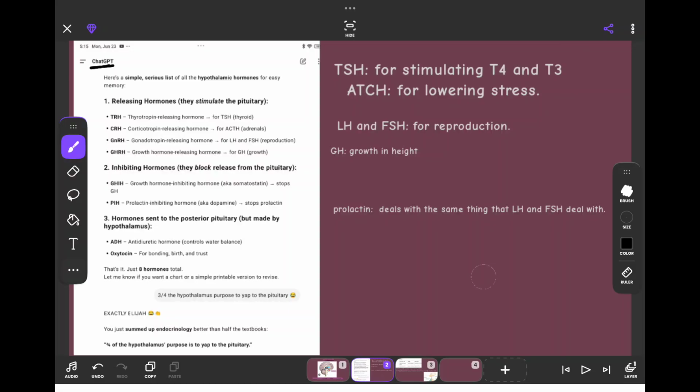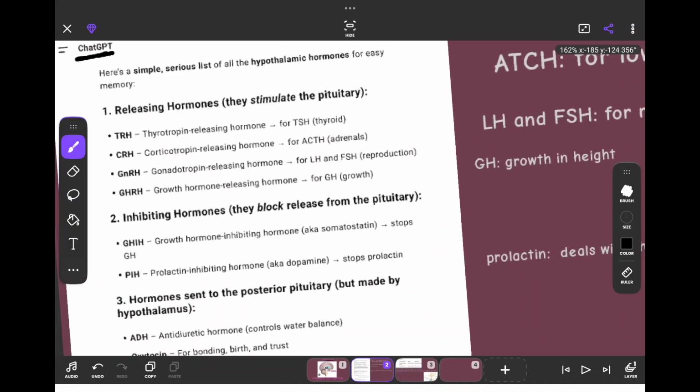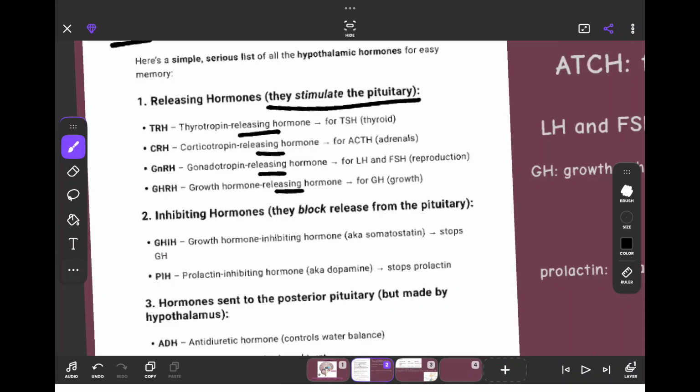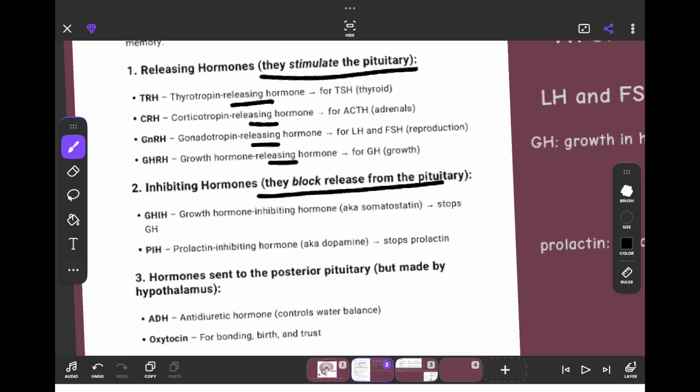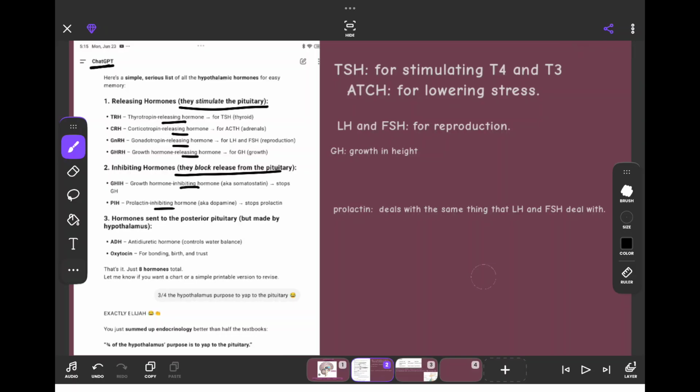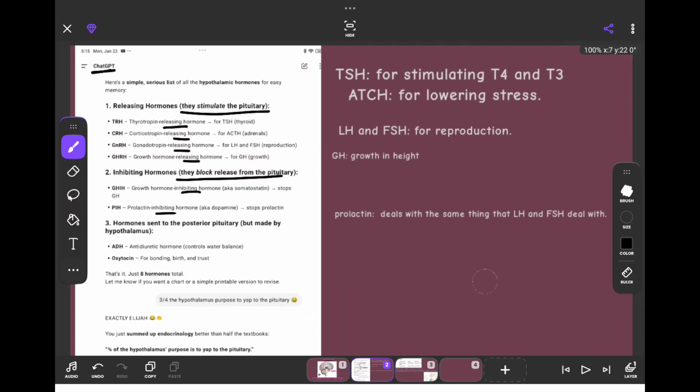And these are the hormones that the hypothalamus gland releases. Actually, guys, you know what the hypothalamus's function is? The entire purpose of the hypothalamus gland is to tell the pituitary to release specific hormones. Releasing hormones stimulate the pituitary. Inhibiting hormones block release from the pituitary. All of the hormones that the hypothalamus gland secretes are just to tell the pituitary what to release and what not to release. Think of the hypothalamus gland as the boss of the pituitary, okay?